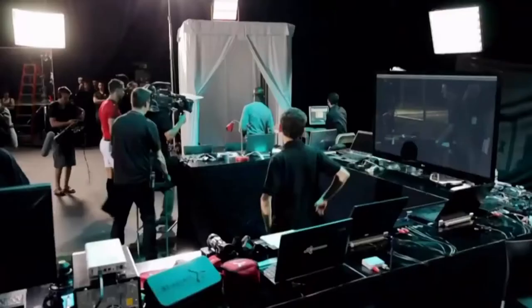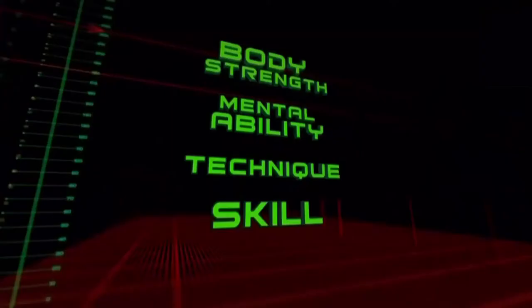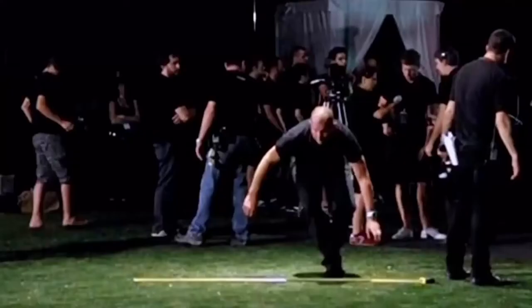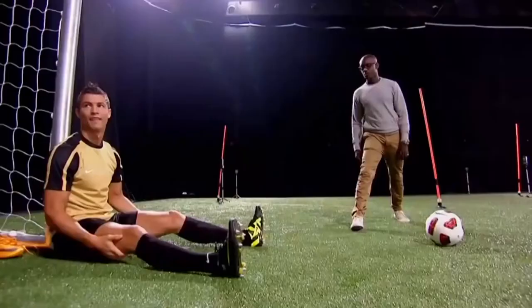In this sports laboratory, Cristiano Ronaldo is about to undergo a series of challenges unlike any he's done before. He'll undergo tests for body strength, mental ability, technique, and finally skill. Guiding him through this is football consultant Andy Ansar. He's teamed up with leading sports scientists, hoping to uncover the secrets behind Ronaldo's tremendous ability. Shall we stretch out properly?